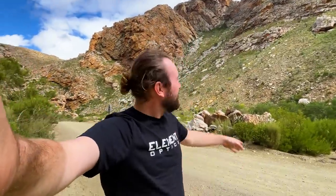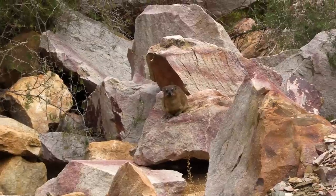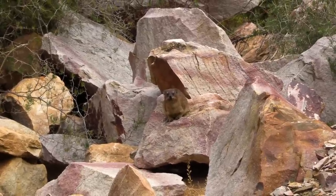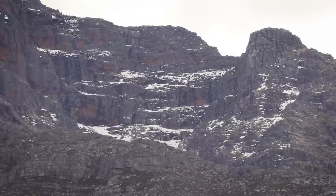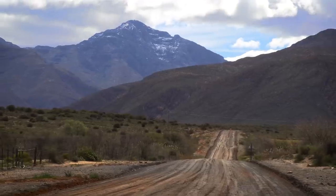Massive mountains behind us. That mountain up there, you can't really see the peak of it because it's over the hill, but that's Seweweekspoort Peak, which is actually the highest mountain in the Western Cape. It's like, I think, 2300 meters or something like that. And in the winter, if you drive past here, most of the time you'll just see snow on top of the mountain. It's pretty high.